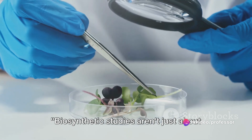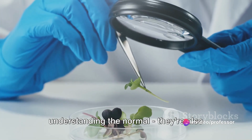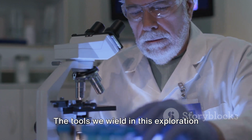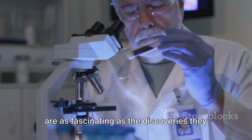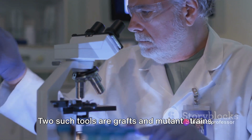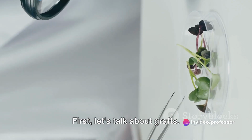Biosynthetic studies aren't just about understanding the normal, they're also about exploring the abnormal. The tools we wield in this exploration are as fascinating as the discoveries they lead to. Two such tools are grafts and mutant strains. First, let's talk about grafts.